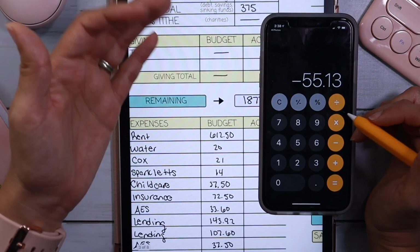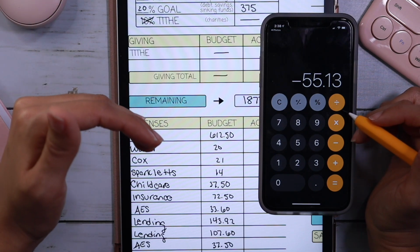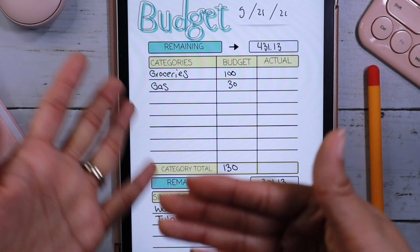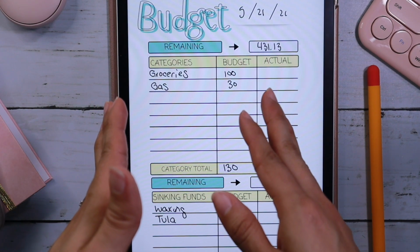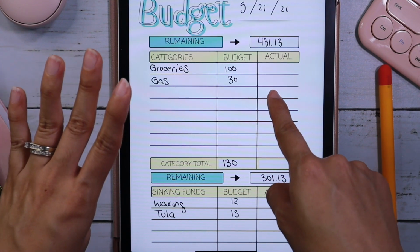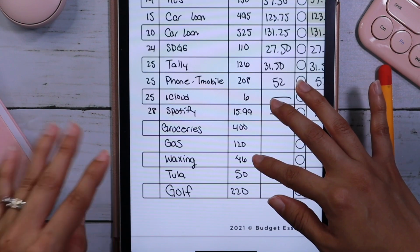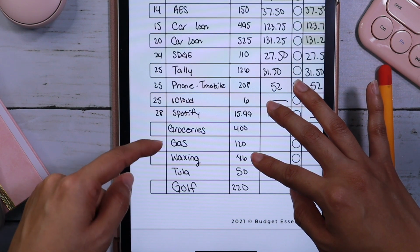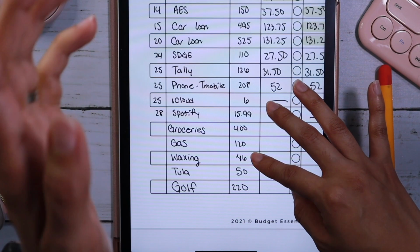So let's see what else you have to budget out based on the information that you provided me. I wrote in the numbers that you had provided to me based on your spending. From this paycheck, you had said that you put money for groceries and gas. So it's $400 for the month, and then you budget, I want to say it was $160. Let's see. Yeah, or $120 for gas, and then you have waxing, Tula Beauty, and then your husband is the one that puts money for golf when he gets paid.